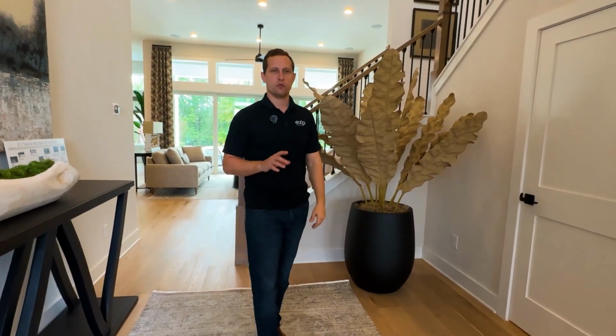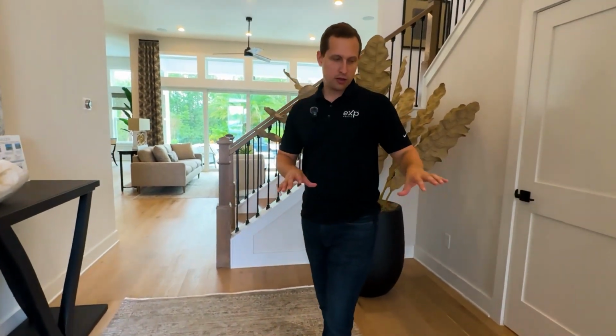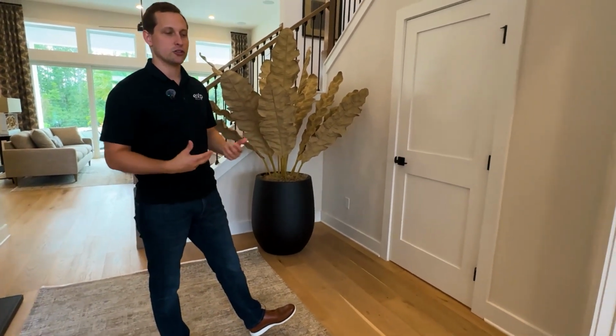And one more thing I do want to point out is when we come into the house, you will notice that we do have a lot of wood for the flooring. So this wood flooring, it's that lighter colored wood.